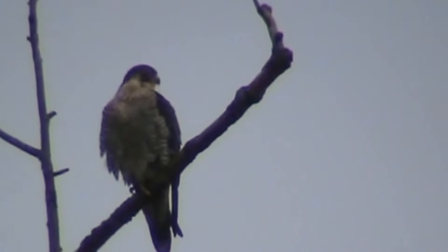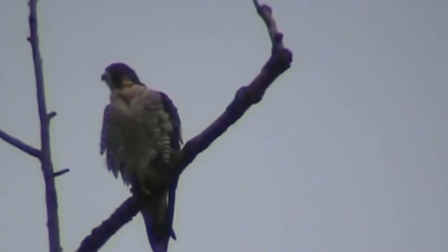We'll make our little run and see if we can see the male. Like I say, a lot of times they hunt together. And they have really good success when they do that. So we're all excited about it.